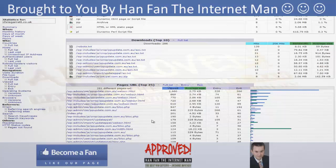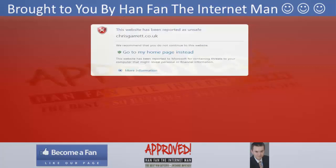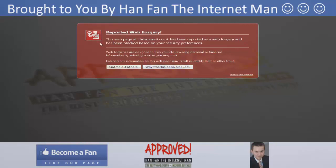In fact, if we went to one of these pages, you'll see what we get is this website has been reported as unsafe. Okay, so I've tried to go to one of those URLs and it's brought up this warning message. In fact, if that's what it looks like in Internet Explorer, this is the version for Firefox. So you can see it's really not a nice screen. It gives information on why this page was blocked and basically gives the option to get me out of here. The option to ignore this warning and continue to the page is there, but it's basically tiny.